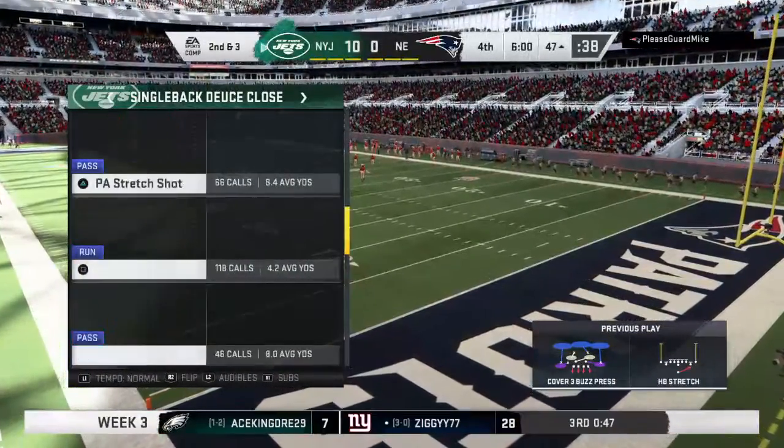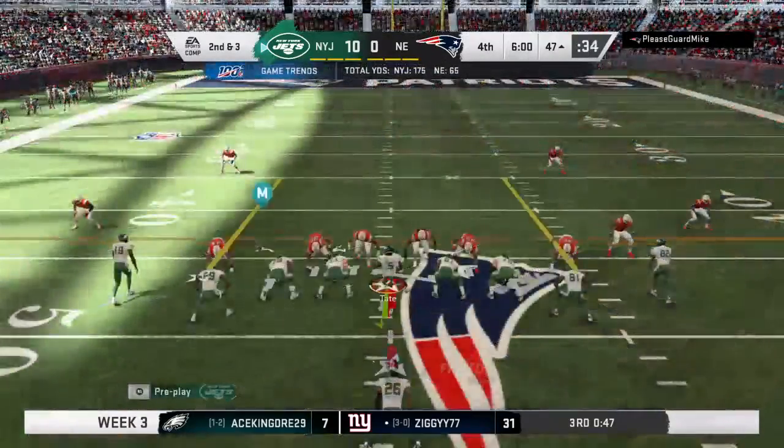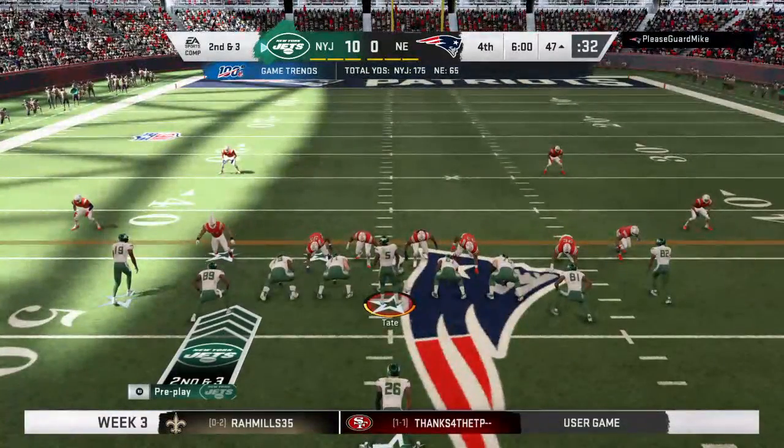Back now here on EA Sports. It's Jet football as they've got the lead here, and we get set to begin quarter number 4.